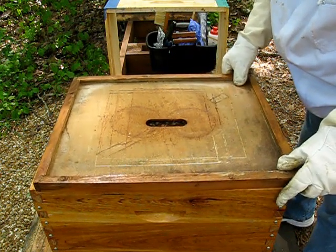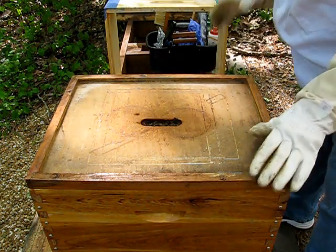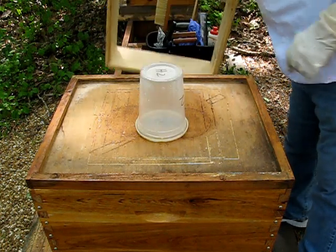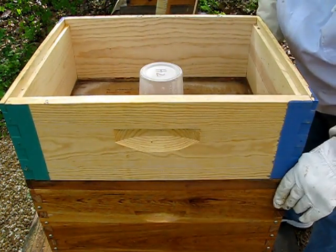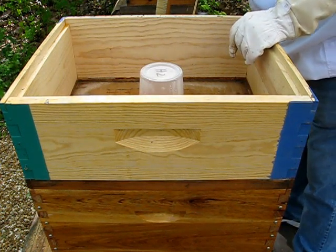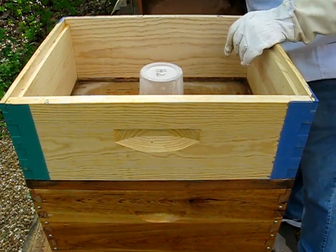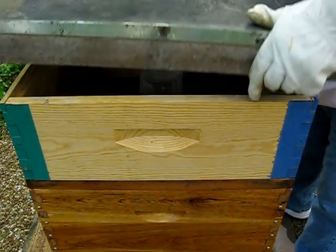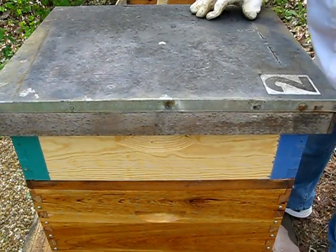So you can slide this around without squashing people. And we'll put this back on to keep everybody inside. Then all I gotta do is come out here, pull the top off, drop a new container in there, and then we'll have the ability to put more food on without having to go through the hive and all that sort of thing. Okay, so that is going to do it for right now.